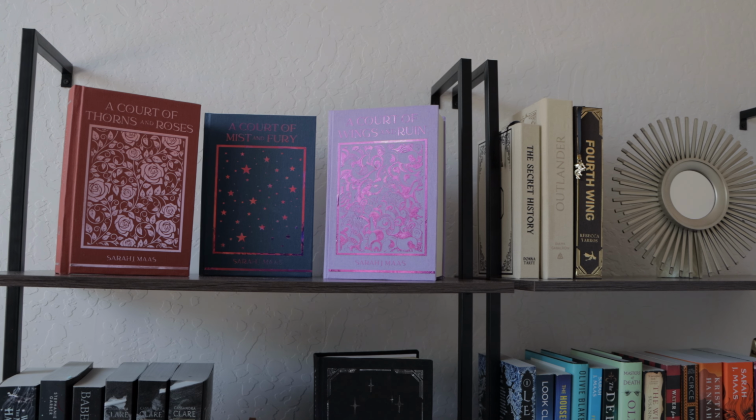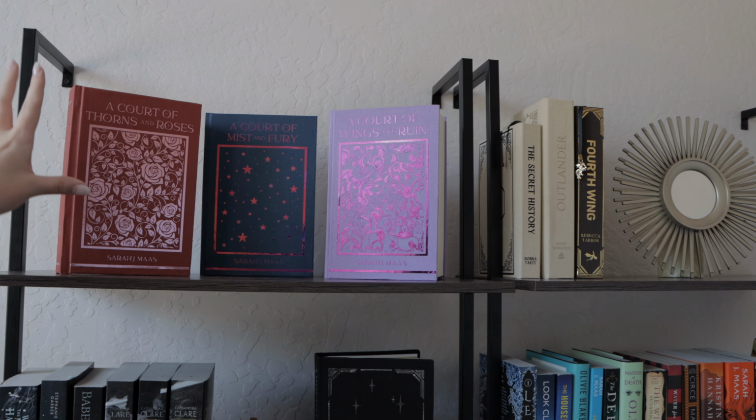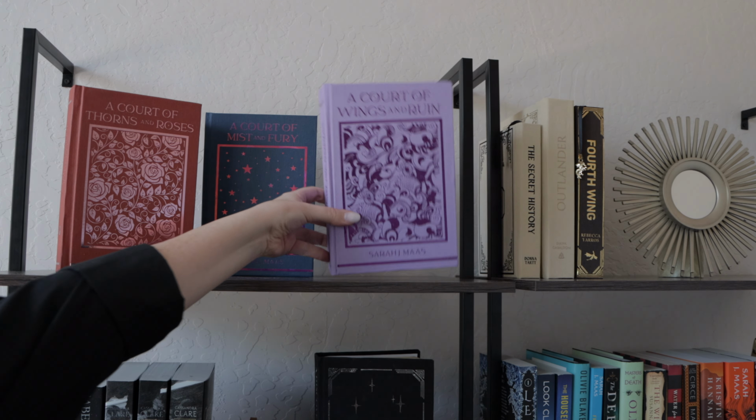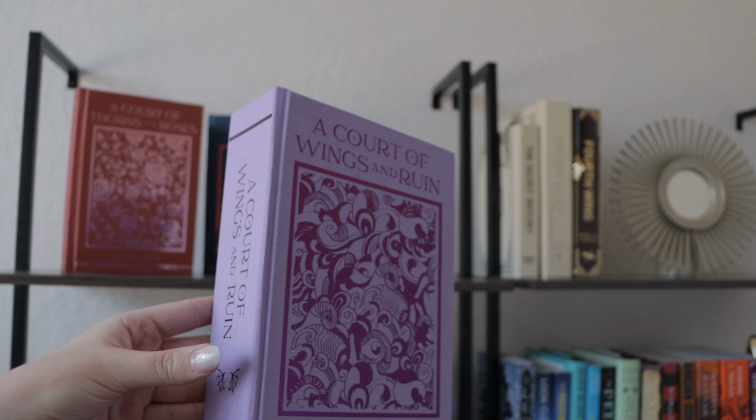around. On these top shelves, I have all the books that I rebound myself. I'm super into bookbinding lately, and I decided I was going to turn the entire ACOTAR series into a custom hardcover edition. So I've got A Court of Thorns and Roses, Mist and Fury, Wings and Ruin. This is the one that I did just recently, and I'm absolutely obsessed with her. She is beautiful.